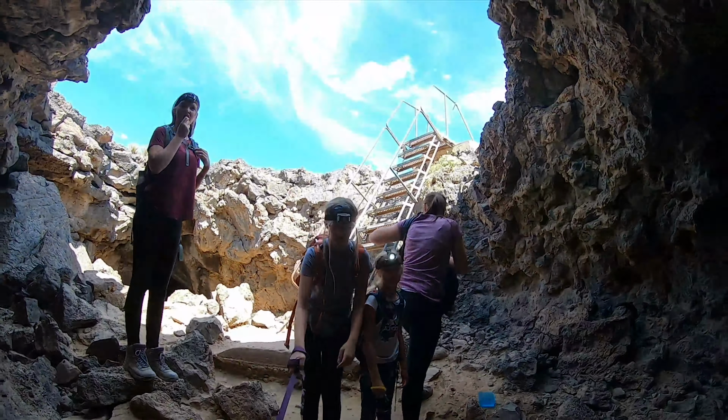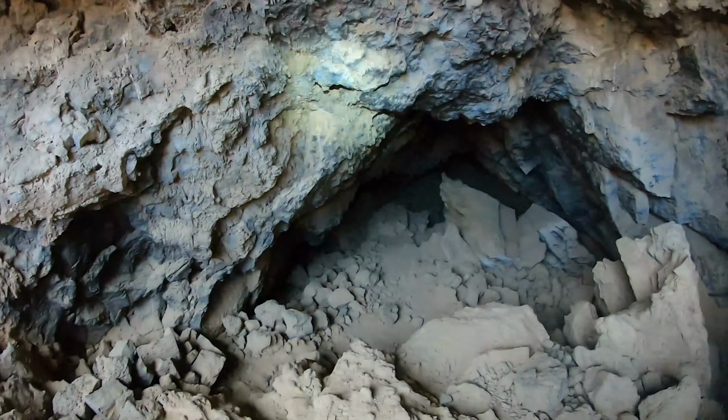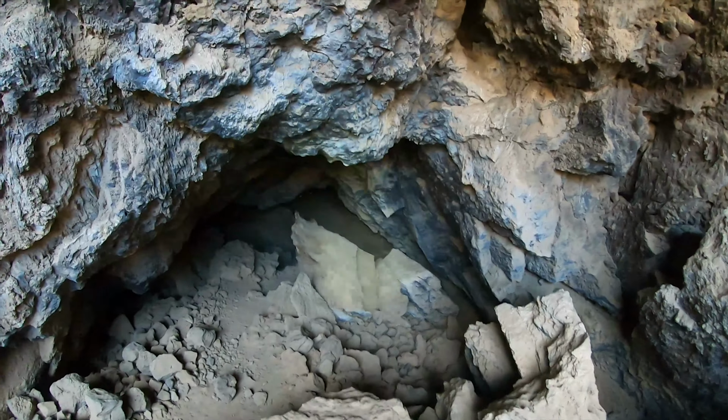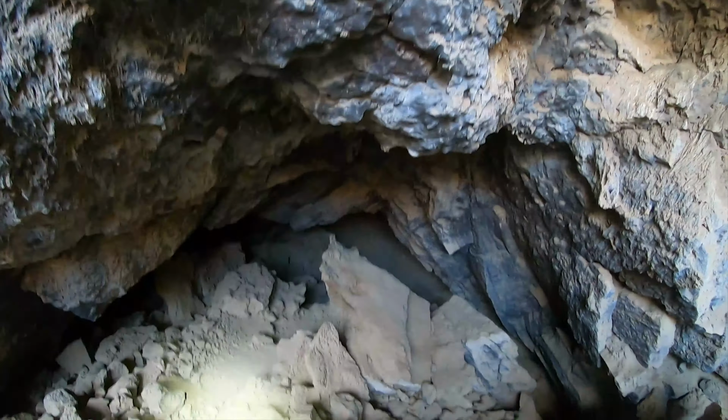Okay, we've just come down the steps and we're now descending in. We had to give Mia a little bit of water, and we're going in to the lava tubes. We actually don't know which way.